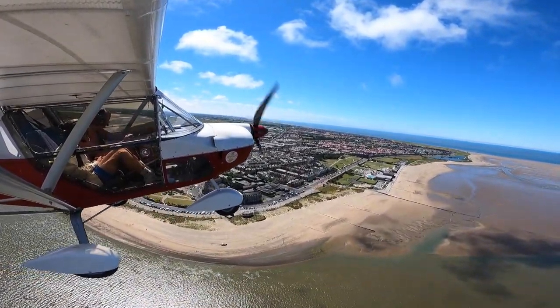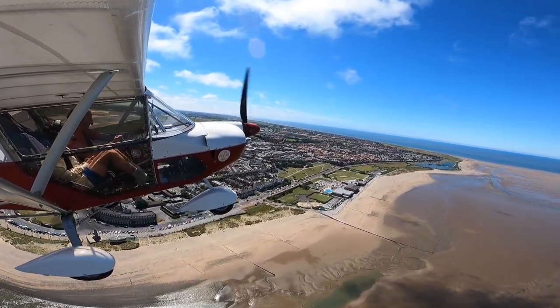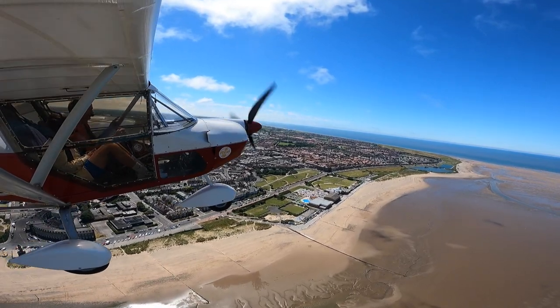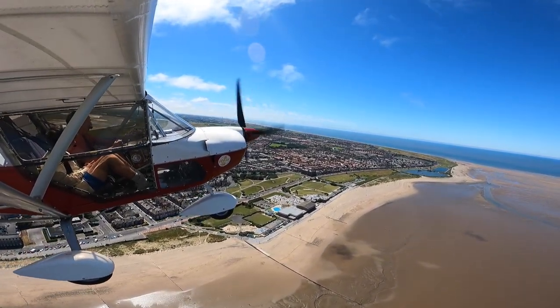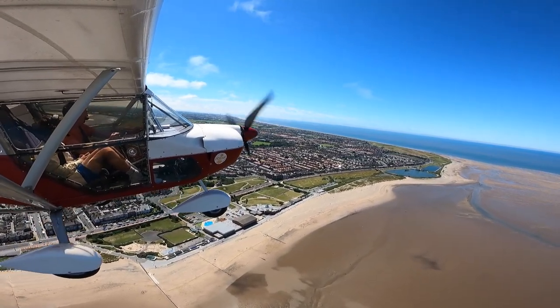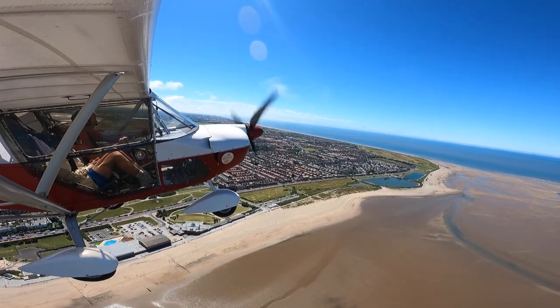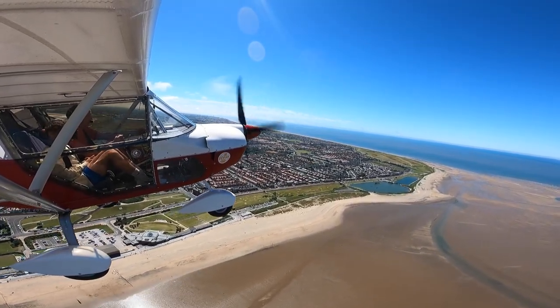Watching for traffic. No traffic. There's Blackpool Tower. Can you see it? Yeah. 9 o'clock. Still climbing. Temperatures and pressure's good, engines functioning fine.